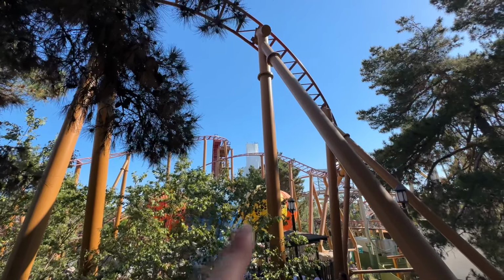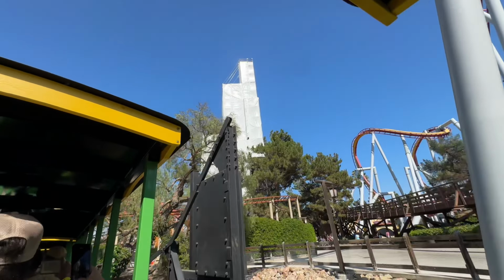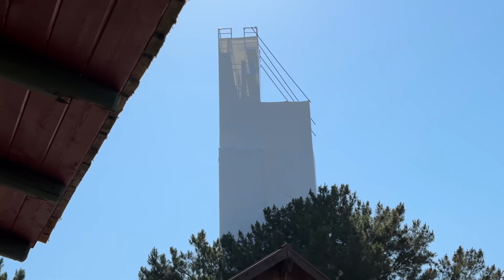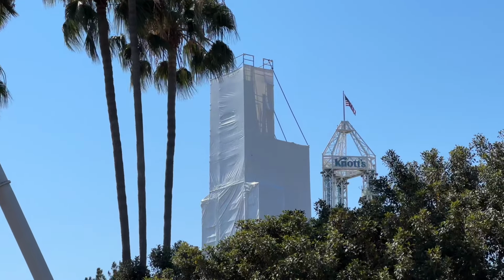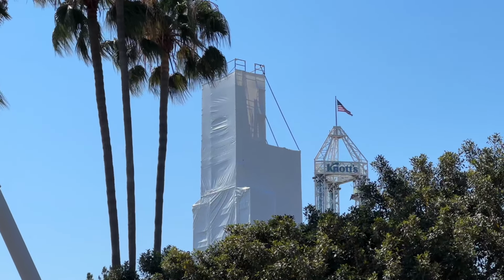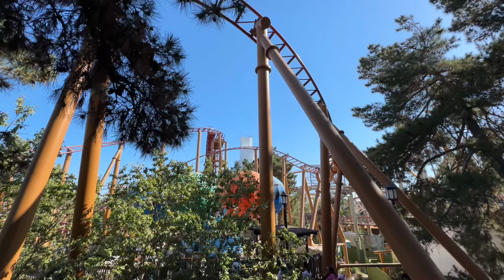And you can see from this vantage point and other vantage points around the park that the scaffolding has gone all the way up past the support structure for Montezoomas Revenge on this end of the attraction. So that tells me they might be getting ready to paint the support structure. I don't know if they're gonna go vertical with it like I was speculating earlier on a few months ago.